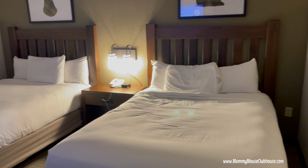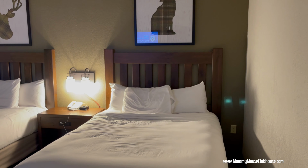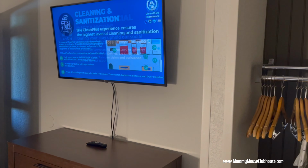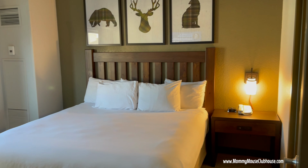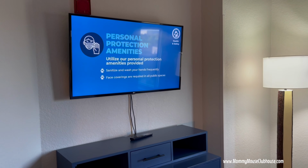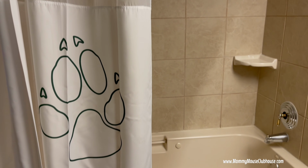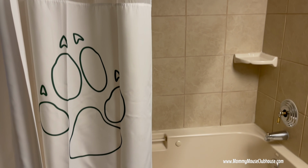Bedroom number one has two queen-size beds and a nightstand, a small closet, a dresser, and a TV. The master bedroom has a king-size bed, a TV, a dresser, a nightstand, and its own private master bathroom. This is a living room that has a full-size pull-out couch bed, a chair, a small table, and another TV.